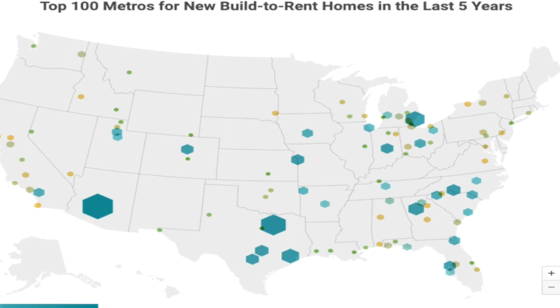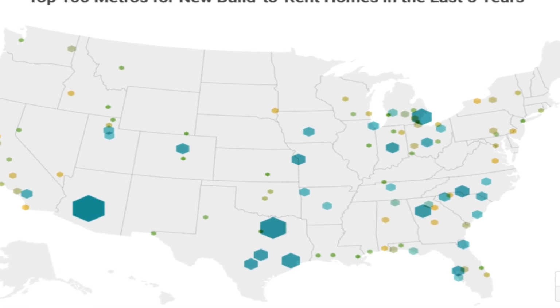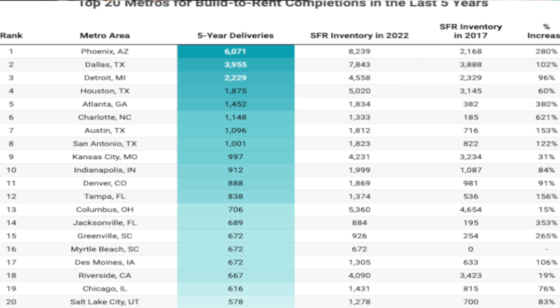So where are build-to-rent communities popping up? Southern metros have seen the most build-to-rent homes in the last 5 years, with Detroit, Michigan as the exception. While Phoenix is the leading metro when it comes to build-to-rent houses, tripling its number of single-family homes for rent between 2018 and 2022, Texas is also seeing a lot of construction as well. Dallas came in at number 2 as far as the most homes being added in the past 5 years, with Houston at number 4, Austin at 7, and San Antonio at number 8.